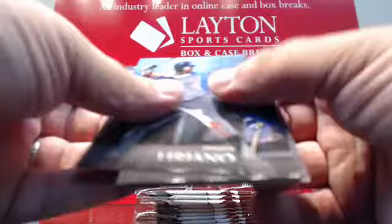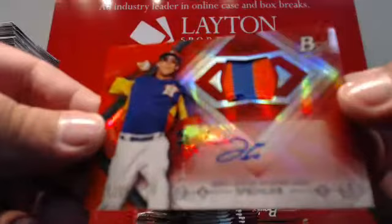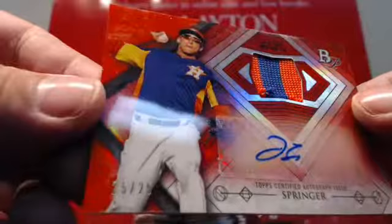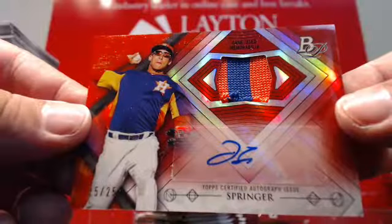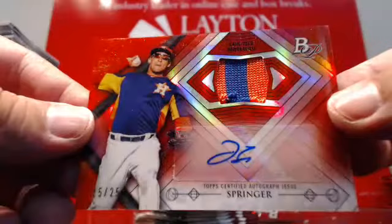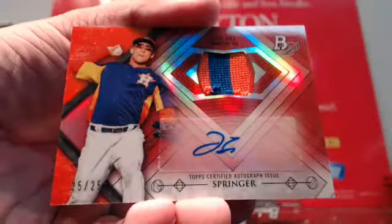Austin Meadows die cut. Holy moly. Well, the Astros killed it. Check that out, guys. We got a boom. Red refractor prime patch autograph, 25 of 25, last one made. George Springer. Boom. First boom of the case. That's sick. Red refractor 25 of 25. Patch auto George Springer. Very nice hit for the Astros. Congratulations. They killed it.